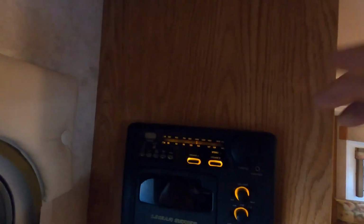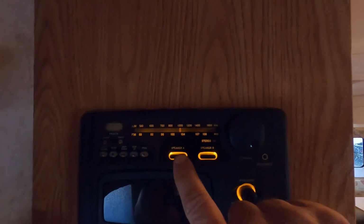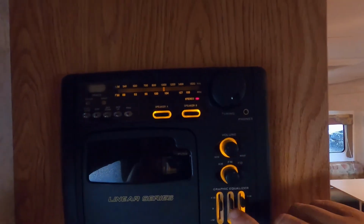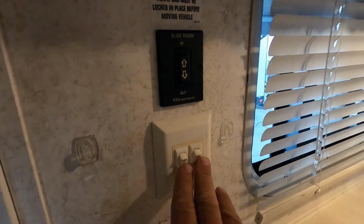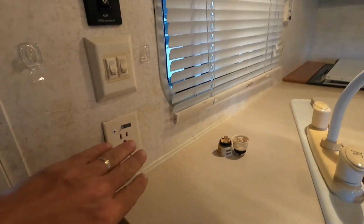Up here on the wall is your sound system. Speakers indoors or outdoors. AM, FM, volume, graphic equalizer, CD player. Over here on the wall is your slide control. We'll run your slides back in here shortly. Here's some of your lighting. A lot of your lighting in this unit is individual. 110 here.